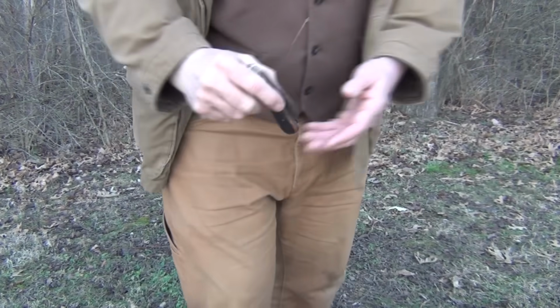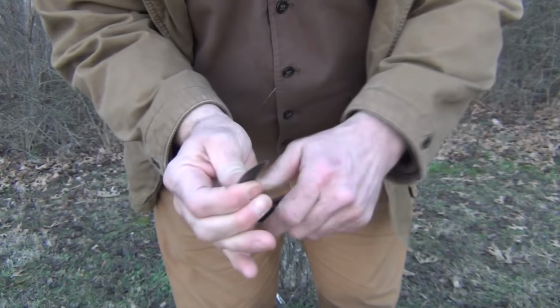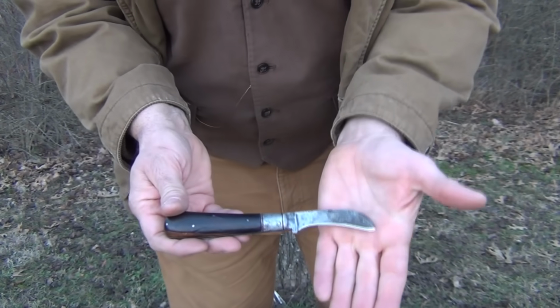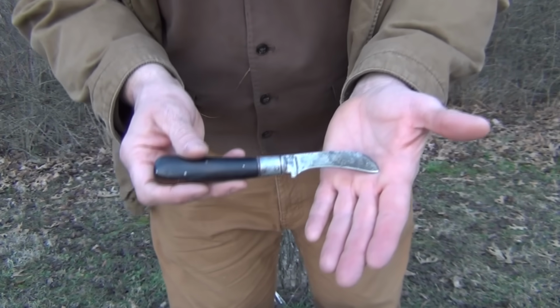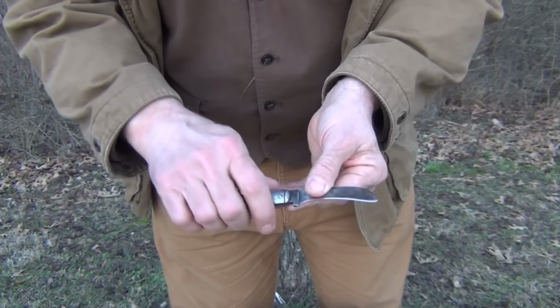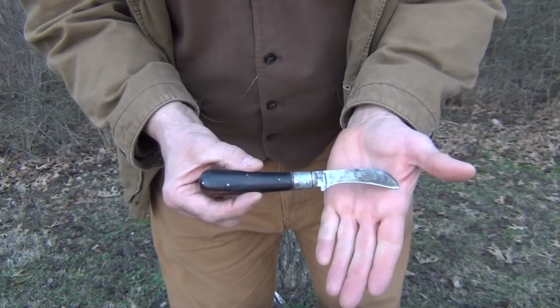The first item, and of utmost importance, would be some sort of a pocket knife. This is a hawkbill pruning knife. And of course, this shape lends itself to all sorts of uses around the farm and pruning orchards and all of that sort of thing that a man might find as a day laborer. And it was very useful for other tasks as well, peeling vegetables and things like that for that mulligan stew.